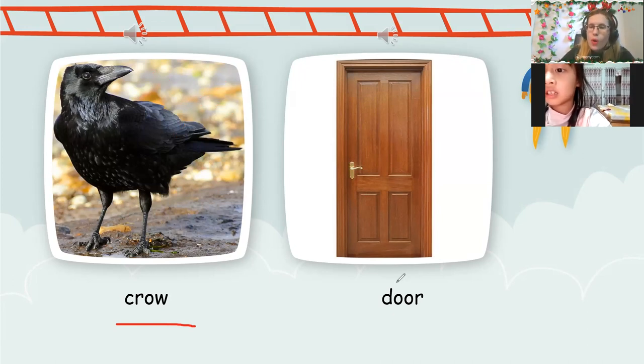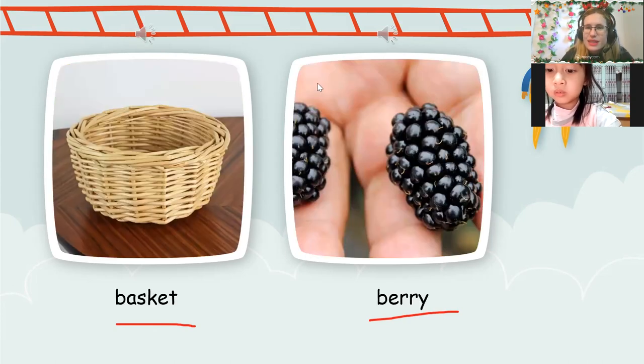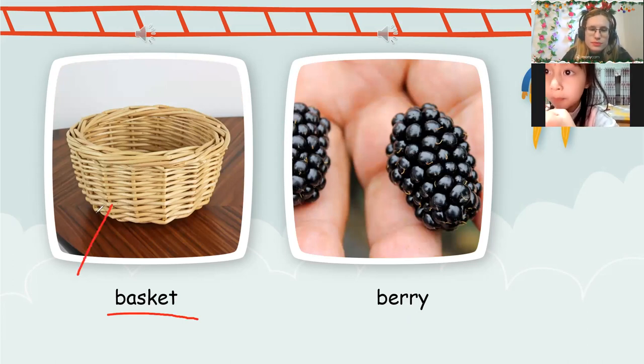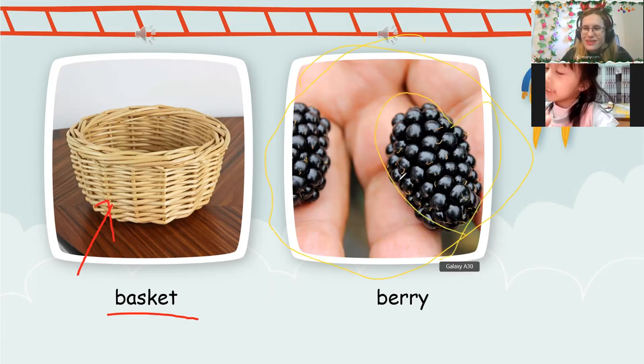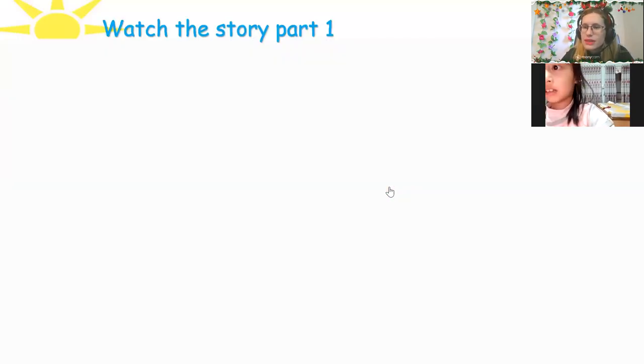Next one. Door. Let's keep going. Basket. Good job. What is that? Do you like lemon? Me too. Berry. I also like it. Very good. Good job, Lucy. You know, berries are yummy. Yes, it's very yummy. Good work.